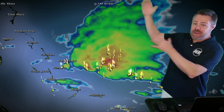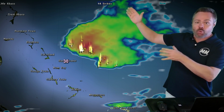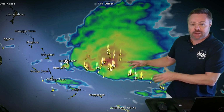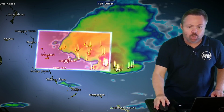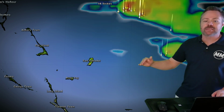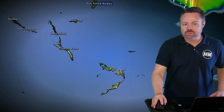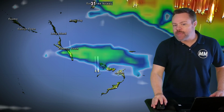This is a very high lightning count for late December. In just the last 15 minutes from time to time, we've had over 250 lightning strikes, nearly 300 lightning strikes. These storms are beginning to creep into places like Cat Island, San Salvador, Rum Key, on over towards Long Island, Exuma, the Acklands as well.